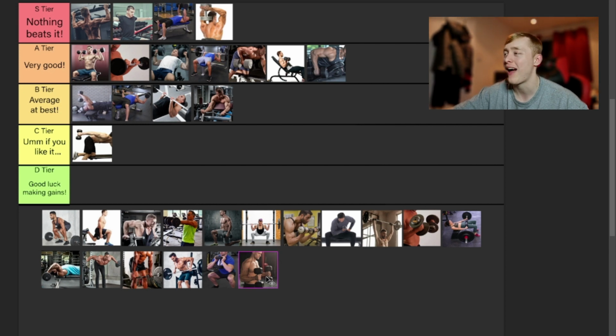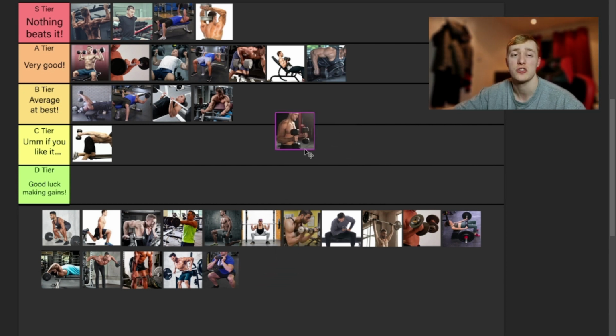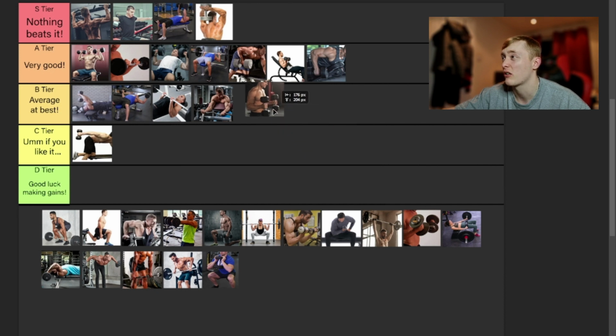Next up, we have dumbbell hammer curls. Now, this exercise is very good for targeting the brachialis as well as the forearms, biceps. Very easy to perform and targets quite a lot of your arm muscles, like I said, your forearms, your biceps, your brachialis. It's pretty simple exercises, to be honest. There's not much about it. You can do it standing, you can do it seated with back support. For that reason, and the amount of muscles it trains and how easy it is to perform, I'm going to put it in average at best, just because there are other exercises you can do which are better for bicep growth, stuff like that. However, it is still a good exercise.